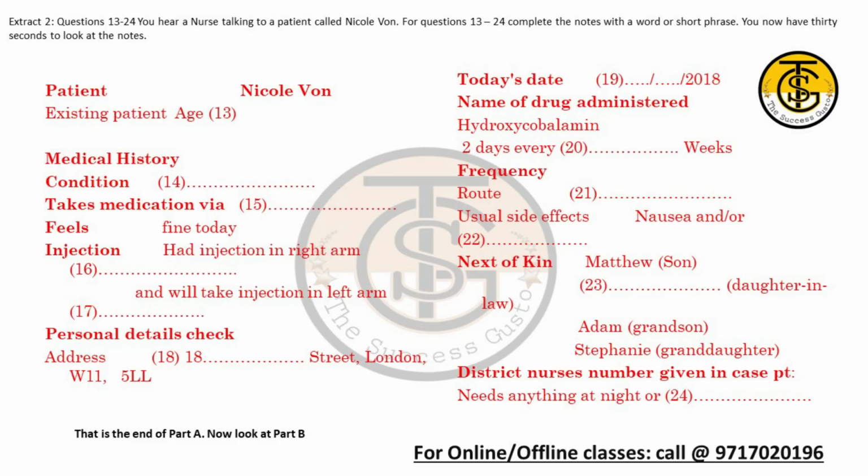Before we go any further, I just need to check your identification if that's okay. Can you tell me what your full name is, please? Nicole Eloise Von. And your address? 18 Winstanley Street, London, W1H 5LL. And your date of birth? 3rd of June, 1956. And do you have any allergies? No, I don't. All right, that matches the chart.